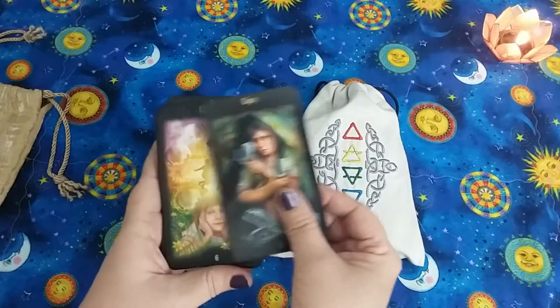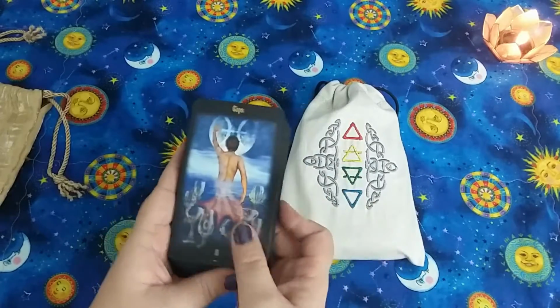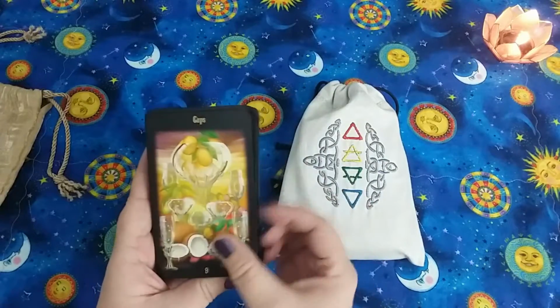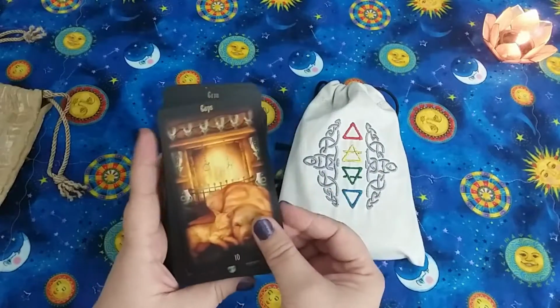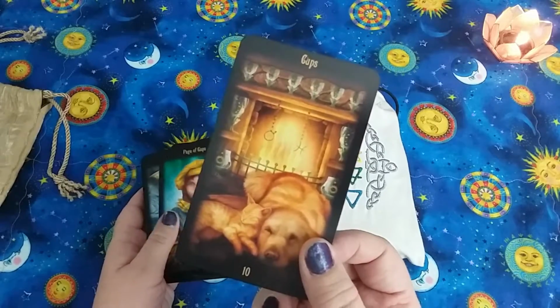I actually love this. I do think that for most of the imagery, this one is my favorite. I do find that sometimes the cards feel a little small. I don't mind the borders. I love this 10 of Cups, with the dog and the kitty, it's so perfect.